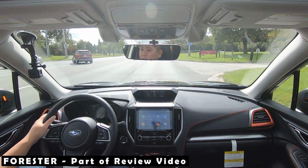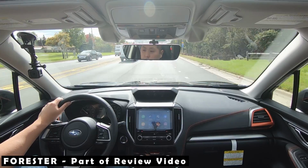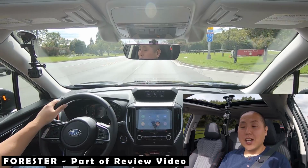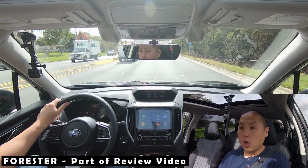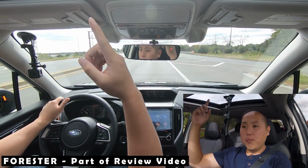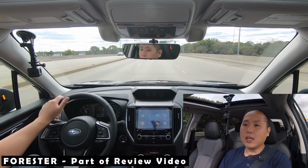including steering feel, driving position, quietness, visibility, and provided decent acceleration. I mean, this Forester does not feel like it's a compact SUV. It really doesn't. It feels so big in here. You get a lot more headroom, and with the panoramic cover open, it's so airy in here. I can't stress that enough.